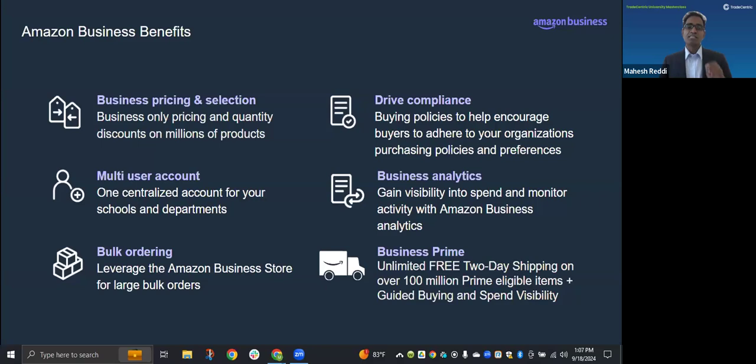Coming to compliance, this is one of the key factors to have better control over the spend for any organization, right? When an organization allows their users to purchase on a dynamic marketplace like Amazon Business with millions of products, they need to have some kind of control and put some guardrails. With Amazon Business accounts, organizations have the option to define purchasing policies and preferences, like defining preferred suppliers, preferred items, and restricting or blocking certain items. So these all come under compliance for the organization, which they can incorporate while making purchases for the employees.